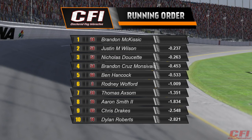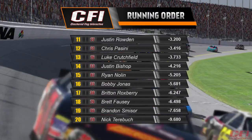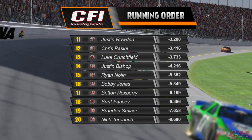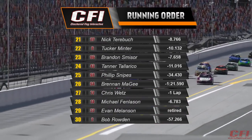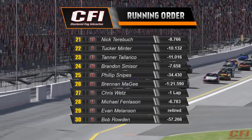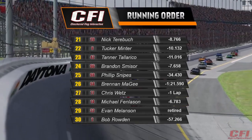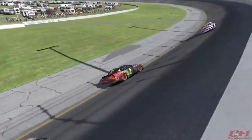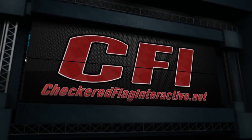Ben Hancock is fifth. Rodney Wolford, Thomas Axum, Aaron Smith the second, Chris Drakes, and Dylan Roberts is your top 10. Then we have Justin Roden, Chris Bassini, Luke Crutchfield, Justin Bishop, Ryan Nolan in the top 15. Bobby Jonas, Britton Roxbury, Brett Fauzi, Brandon Smizer, and Ryan Duquette in 19th, and Leon Bordage now in 20th position. As I said before, there is a good chance for any one of those guys, even those in the back, to get something a lot better than what they already have.